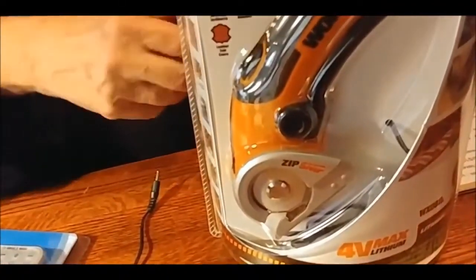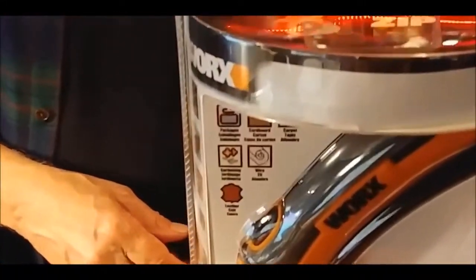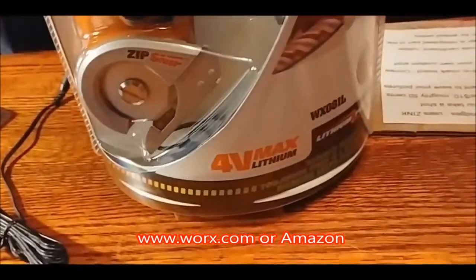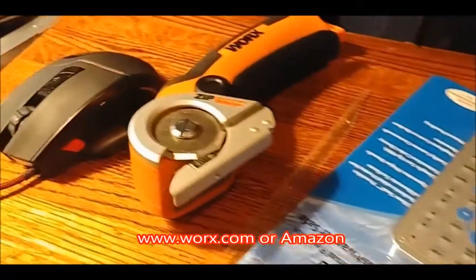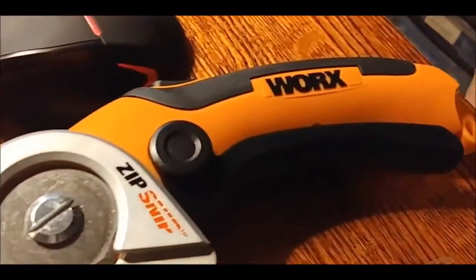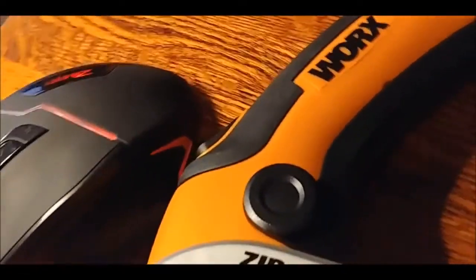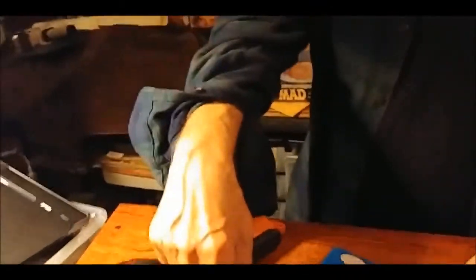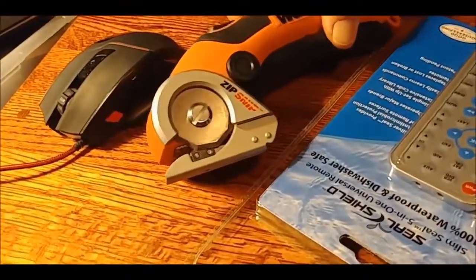And I can see the reason. There's a sharp blade in there, and you don't want people in the store playing with it and getting it open. So that's it. The Worx Zip Snip. I guess you could call them electric scissors, but I like it. It has a guide down here, too.